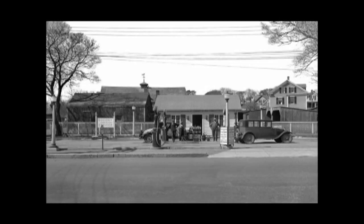Now this was Love's filling station, later the location of Phil's Mobile, which I think was the last gas station in town. And this was another gas station up at Pleasant Street and Vine Street. I'm not sure who ran this station. Later on, Armin Barassa had his station there. You can see the trolley tracks on Pleasant Street.